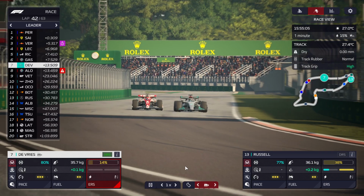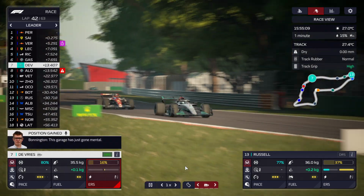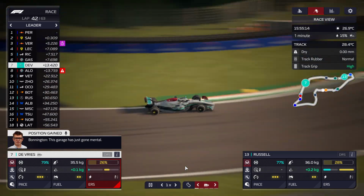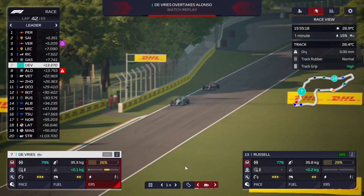Well, here comes Nick down the front straight, making the move on Alonso. That's P7 the hard way. This garage has just gone mental. Yeah, he's only about 6 seconds behind Gasly. So Nick is putting together quite a strong race here.